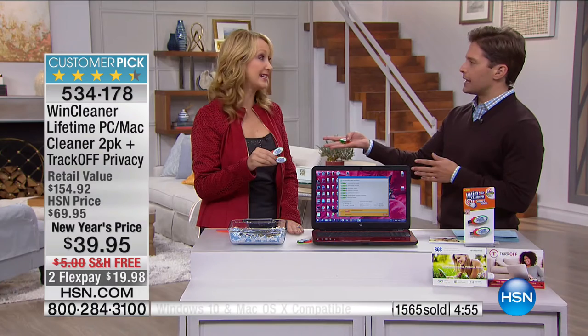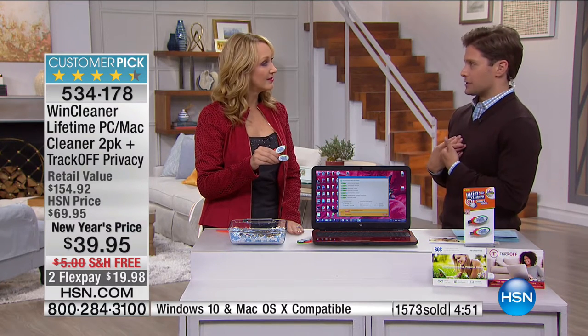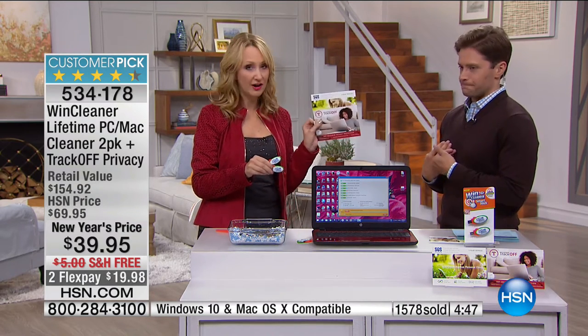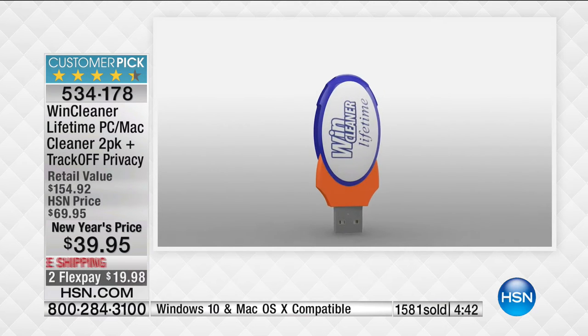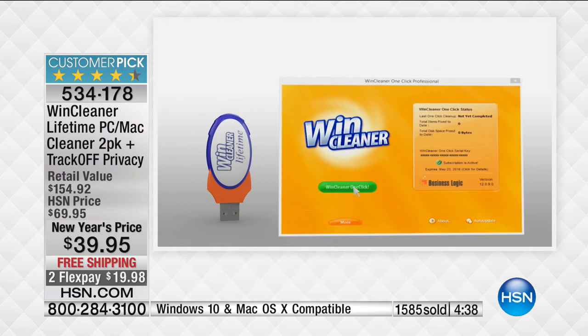And it's limited, though. You've been presenting WinCleaner for years. This is the best value I've ever seen. Yeah, best value we've ever seen. We've never had all the goodies that you mentioned. The TrackOff here for you. The SOS online backup, that's an unlimited full year of backup service. And we all know in this day and age, information is the new currency. You are being tracked online.